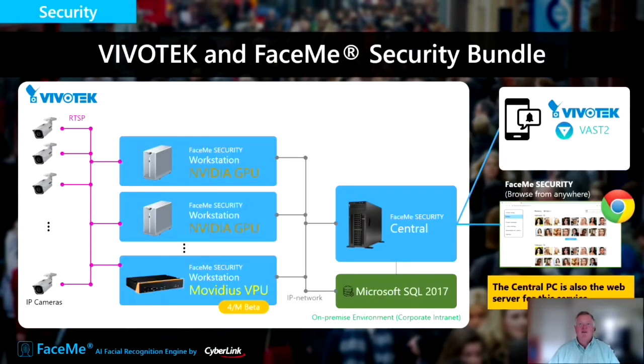FaceMe Security is a software that can be bundled with computers and VIVOTEK cameras as an all-in-one set of features to monitor security in facilities. So it's extremely scalable. You can have several hundred VIVOTEK IP cameras in a facility or across many facilities, and it scales up with no problem.